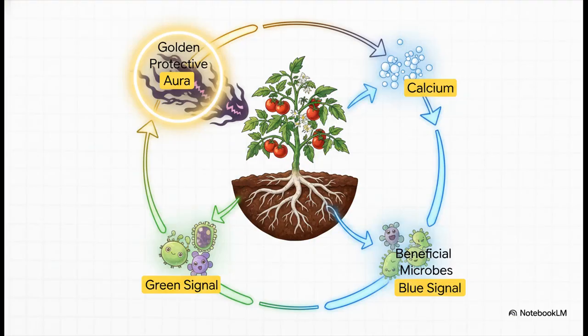And this isn't science fiction, it's happening right now. Look at this brand new research. It connects everything we've been talking about perfectly. A single nutrient, calcium, doesn't just build stronger walls, it also helps cultivate a healthier microbiome in the soil, which then tells the plant to ramp up its own internal defensive chemicals. It's just a beautiful, integrated system.